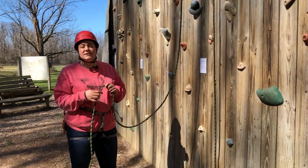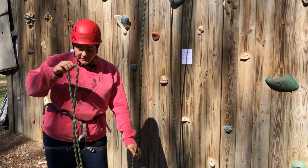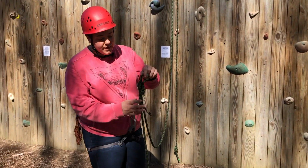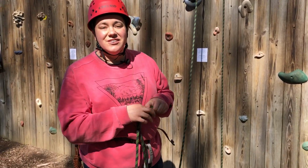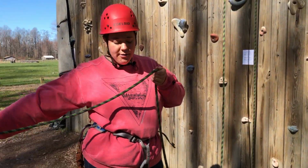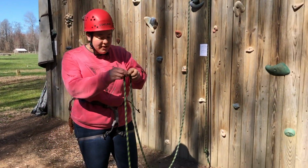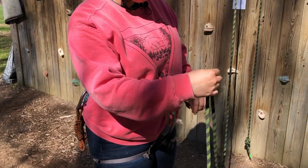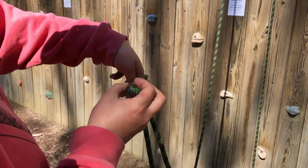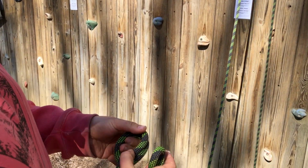Before we can climb, we just need to tie a figure-8 knot into our rope. This is actually something that folks can do at home if they have any rope. So this is called a figure-8 knot, and we're going to learn how to do it now. If you want to learn how, we're going to take a bite of rope. A bite of rope just means a bend in the rope. So first I'm going to take my bite of rope and I'm going to wrap it around itself, not once, but twice.